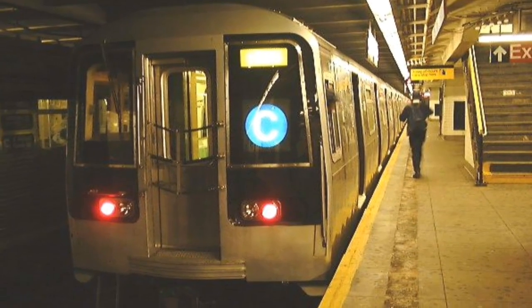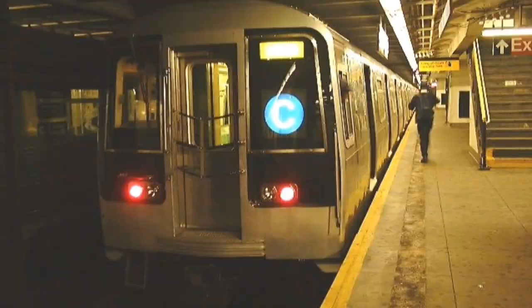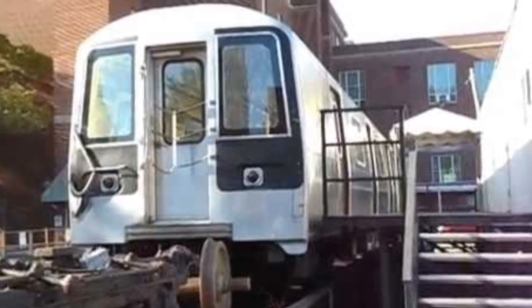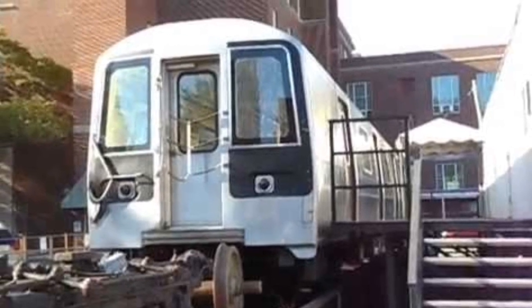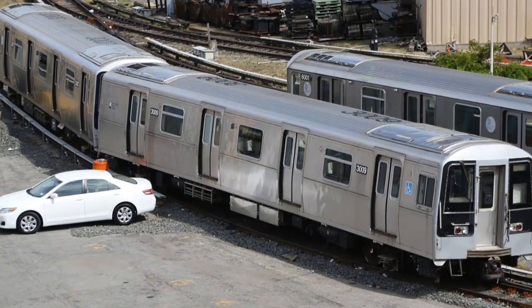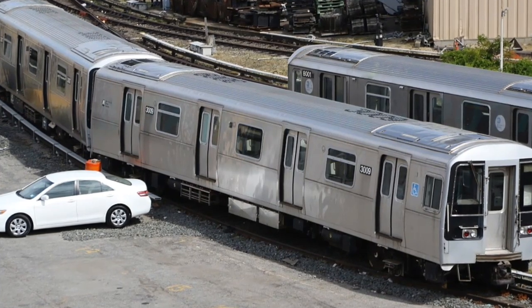And this 6-car set was moved from the A to the C train. And of course, this train was in and out of service now and then, and in 2000 was permanently taken out of service, sitting in the 207th Street yard. And eventually, a handful of the R110Bs were moved around the city, instead of just sitting in place at the 207th Street yard.